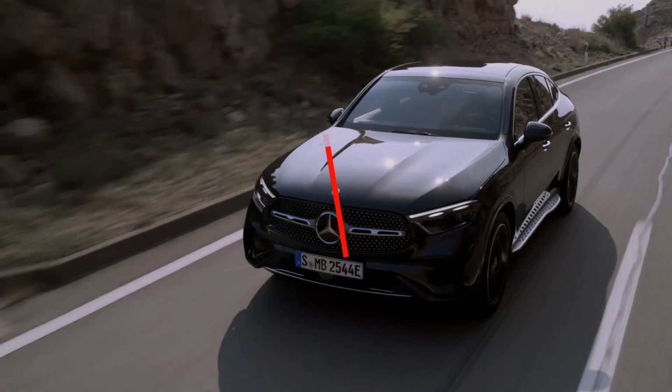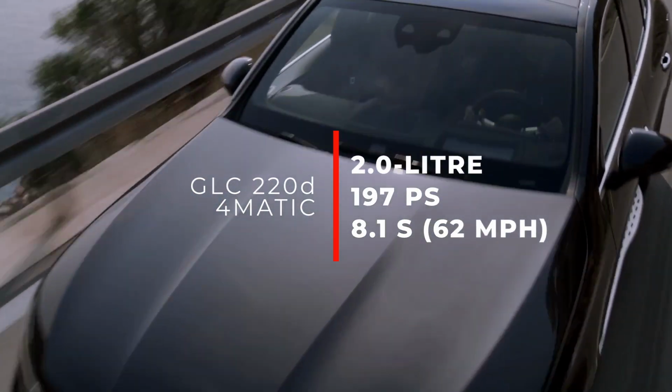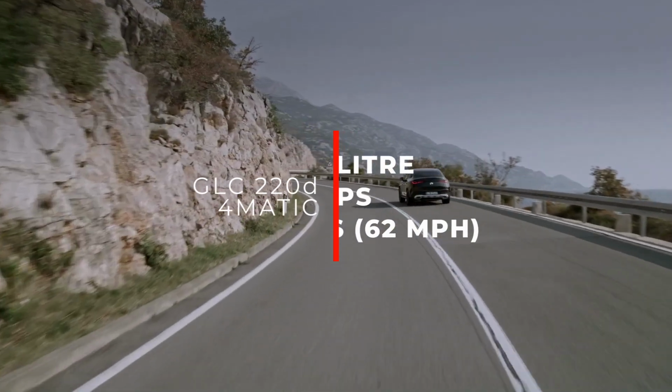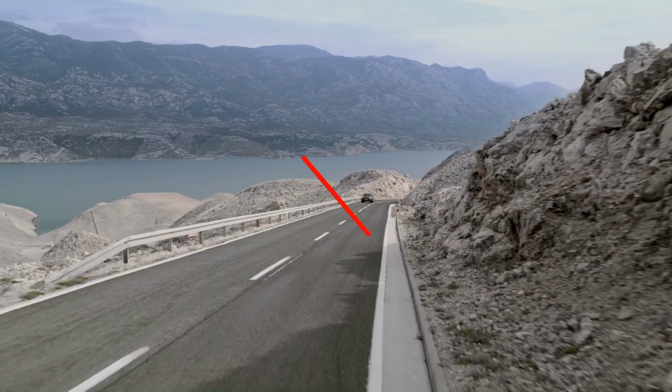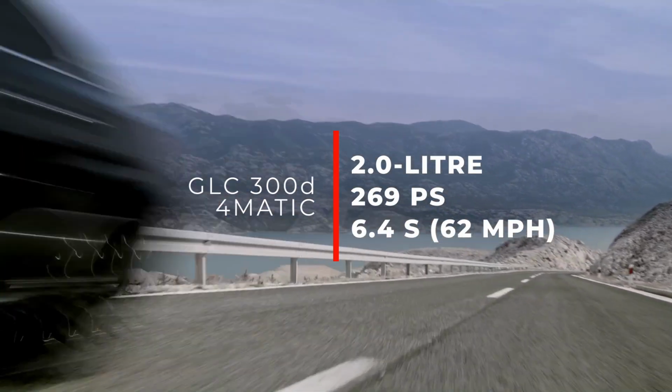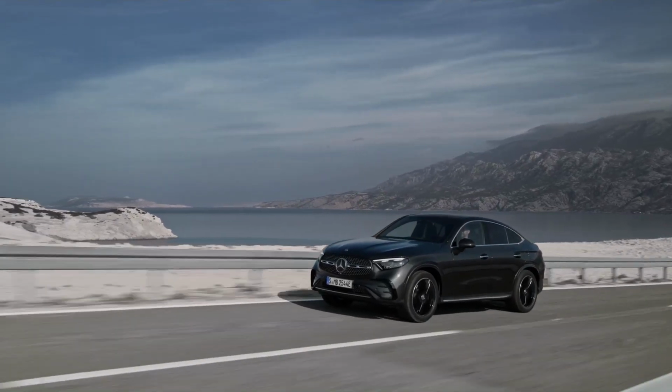There will also be the GLC 220D with a 2-liter diesel rated at 197 horsepower, with 0-62 miles per hour covered in 8.1 seconds, and the 300D with 269 horsepower and 6.4 seconds to reach 62 miles per hour.